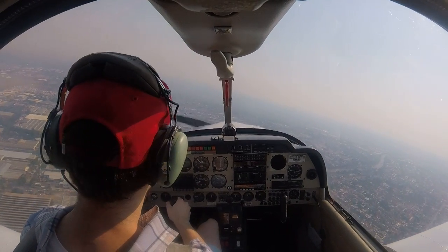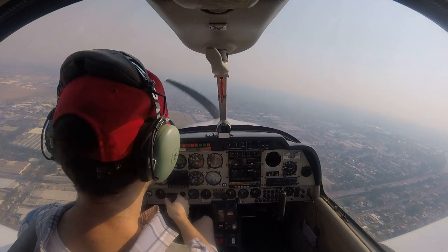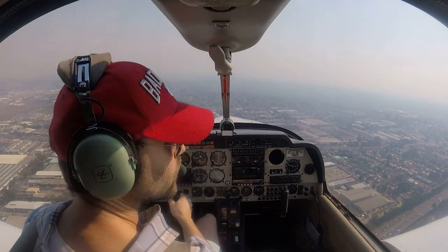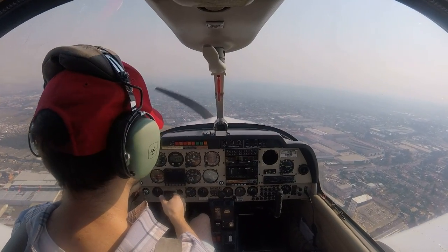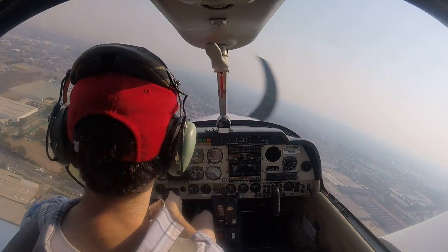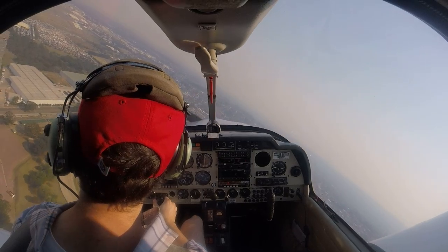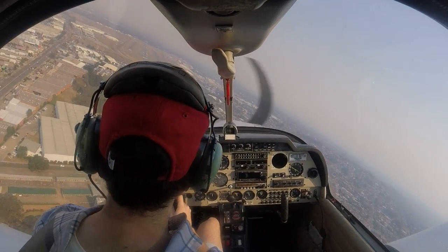Flight 254, traffic 3 miles ahead, just entering the zone on downwind in your 11 o'clock at 1500 is a Cherokee. Fly wide circuit. Flight 254. Any room in November, runway center, clear touch and go.